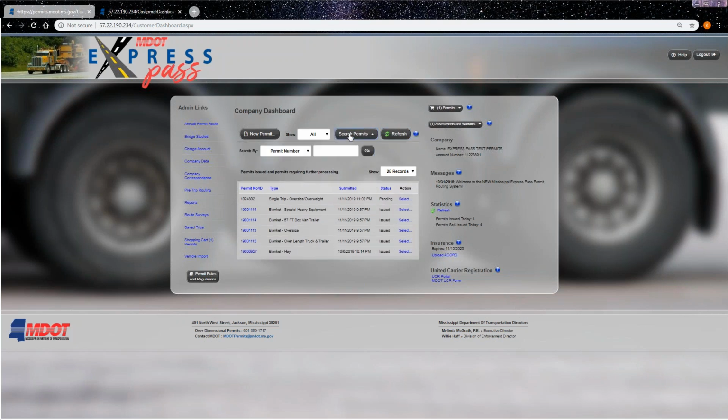The Search Permit button will allow you to search for a permit in the queue. After clicking the Search Permits button, select a search parameter from the Search By drop-down list. You can choose from options such as permit number or ID, permit type, dates, VIN, and terminal. Enter or select the information in the text field or second drop-down list and click the Go button. The company dashboard will display the permits meeting the search criteria.